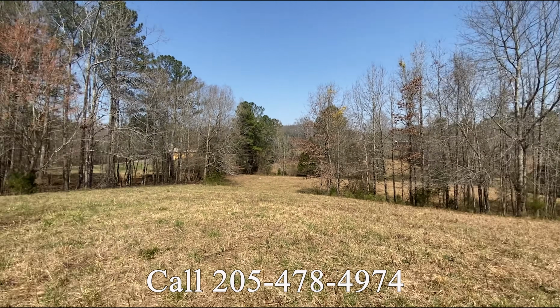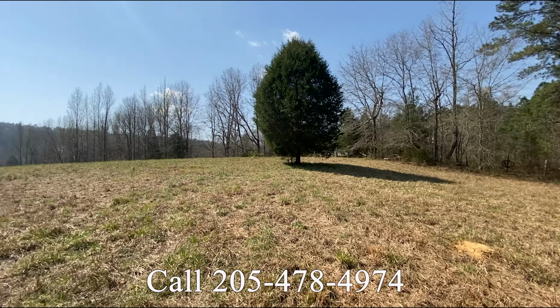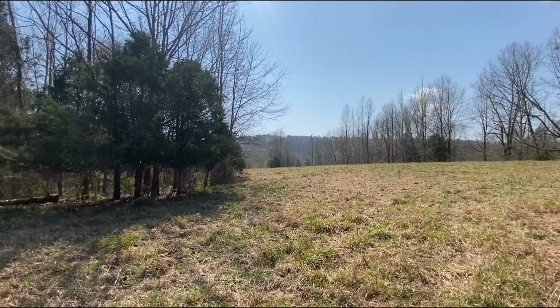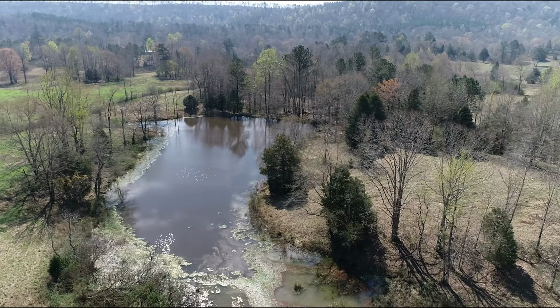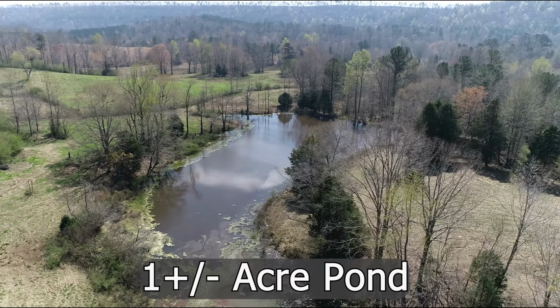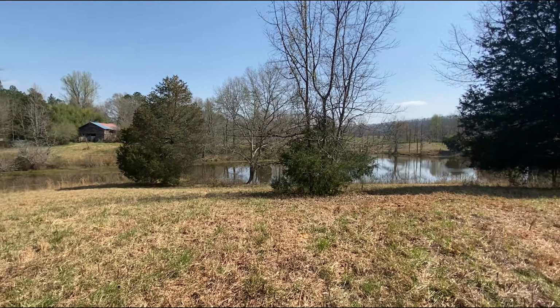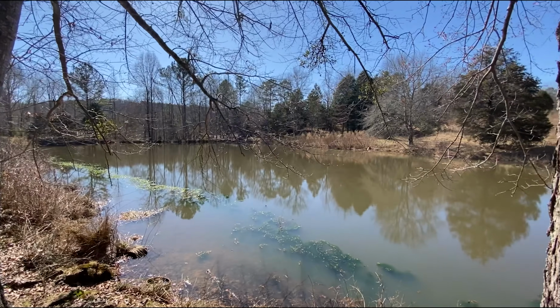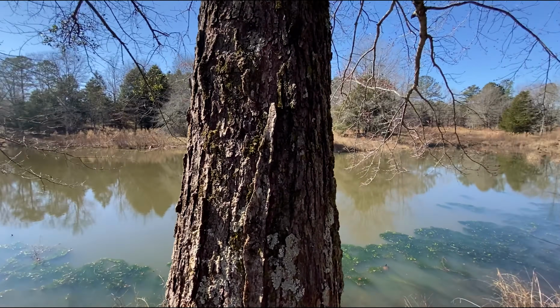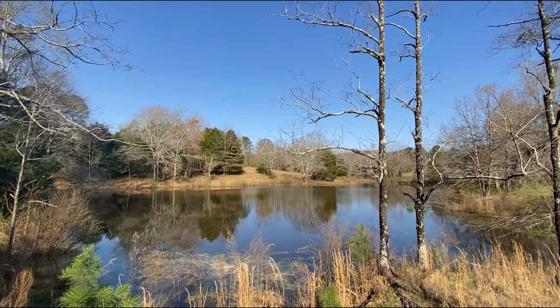Now, multiple home sites, definitely, again, multi-generational living. If you have multi-families that are looking to go in together, there are multiple home sites that you could have here. I think there's probably more on tract 1 than here because of the way some of this lays, but definitely you have at least 2 to 3 places that would give each tract a lot of space.